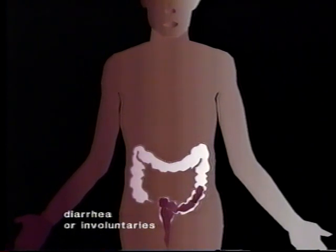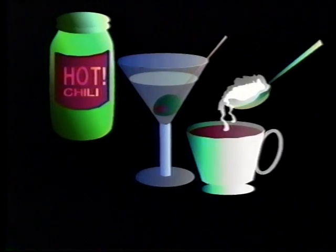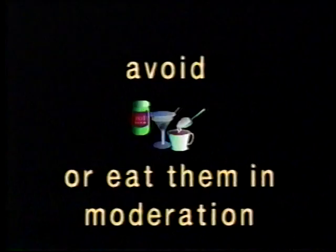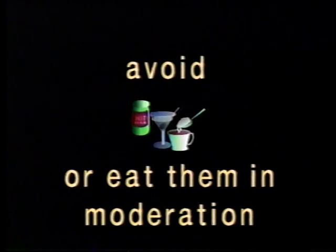Diarrhea or involuntaries are often caused by spicy foods, alcohol, or too much caffeine or sugar, which can irritate the intestines and cause the wave-like motion to speed up. You should avoid these foods or eat them in moderation.